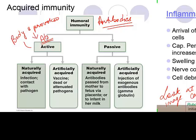In passive immunity, ready-made antibodies are given to the person. So ready-made antibodies are injected into the body. So the body is not doing any work. It's sitting passively getting the antibodies. The first one, it's active. It's doing some work.